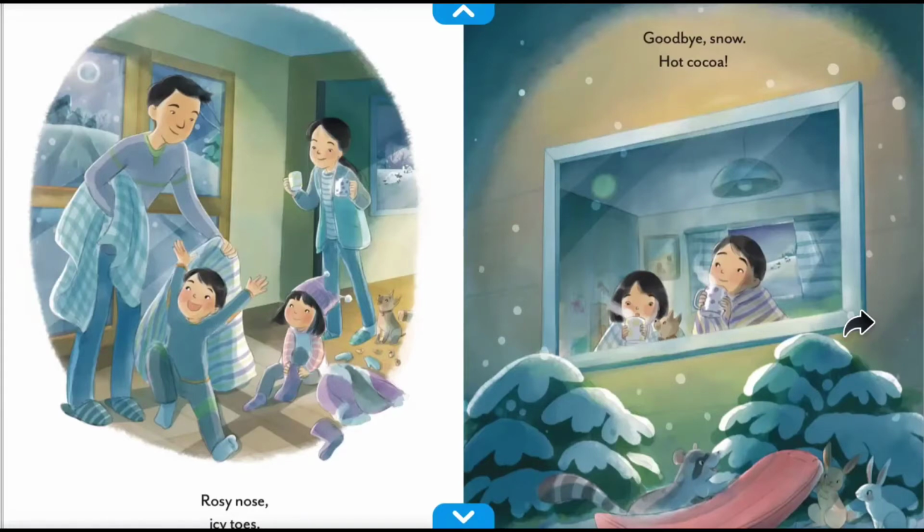Now, goodbye snow, hot cocoa, hot chocolate, super yummy. Miss Jamie loves drinking hot chocolate on a cold, snowy day.